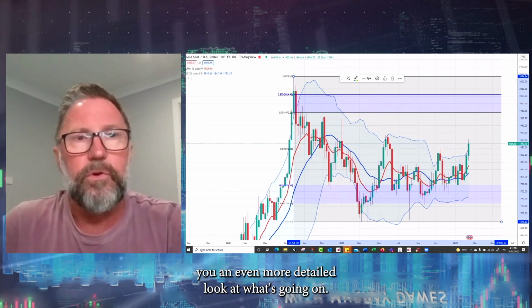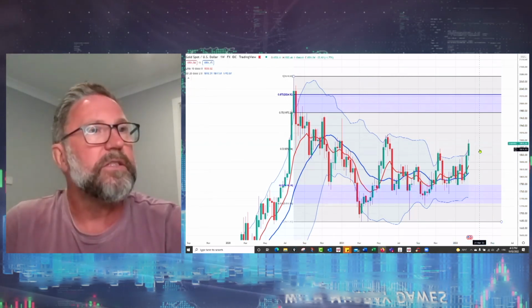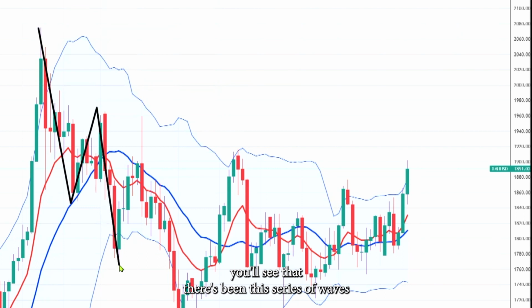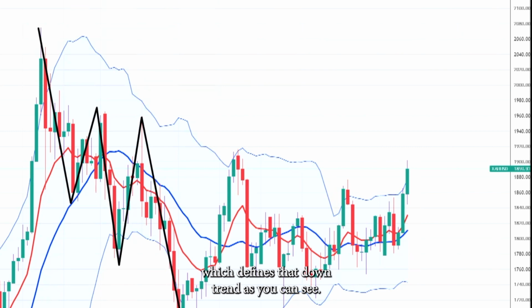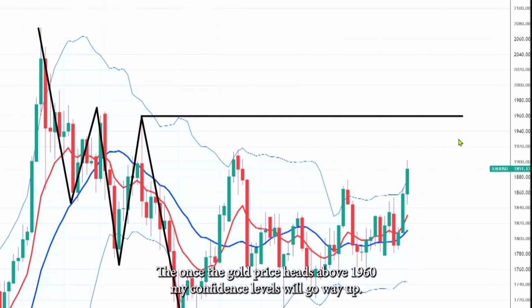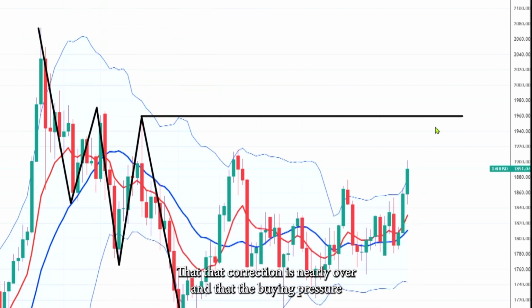But I do want to give you an even more detailed look at what's going on, just for you to understand things. If I get rid of that range and we analyze the correction in more detail, you'll see that there's been this series of waves which defines that downtrend. And that downtrend will really be under threat when the lowest high in that downtrend is breached, right? That's actually up around 1960. So once the gold price heads above 1960, my confidence levels will go way up that the correction is nearly over and that the buying pressure is going to be taking over again, but we're not quite there yet.